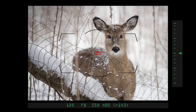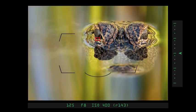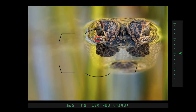9. Use AF points for composition. I can't tell you the number of people I see who focus and recompose with wildlife. Whenever possible, try to create your composition in your viewfinder first, and then move the AF point to the eye of the subject. That way, as the subject moves, it's easy to relock the focus on his eye. If you can't get an AF point right on the eye, at least get one as close as possible so you don't need to move very much to recompose and get your shot.